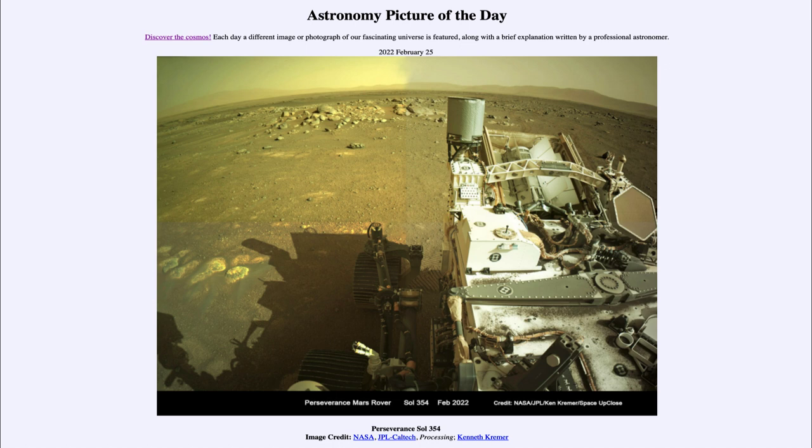Out in the distance, of course, we can see a number of rocks on the surface. So we're in a very flat area here, but there are some rocks out there, which are similar rocky material to Earth. So Mars is also made up of rocky material, just like our Earth. The red color comes from iron in the soil. It has a richer concentration of iron, and that combined with oxygen gives that reddish brown rust color that we associate with the red planet.